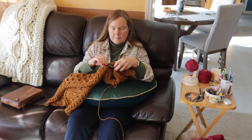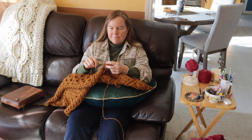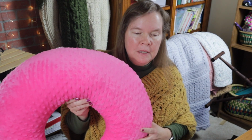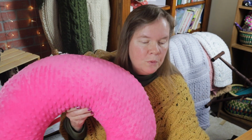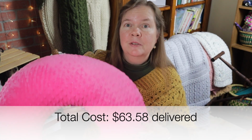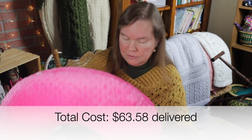All right, so I did use this for a bit, and yes, I did enjoy it very much, but let's take a look at some of the other options. The next pillow I ordered was the professional gaming pillow sold on Amazon. This retailed for $59.99, and with tax and everything it was $63.58, because I did not have to pay shipping since it was purchased on my Prime Amazon account.